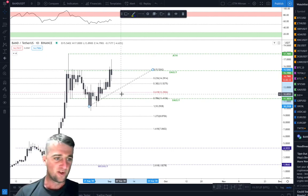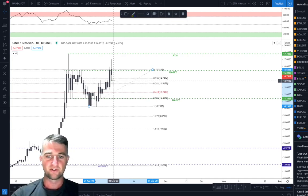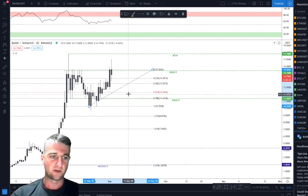I mean, if it drops, like Bitcoin dropped earlier on, this could easily wick down. We wicked down to $13.90. There's no reason why we can't wick down to this level down here.